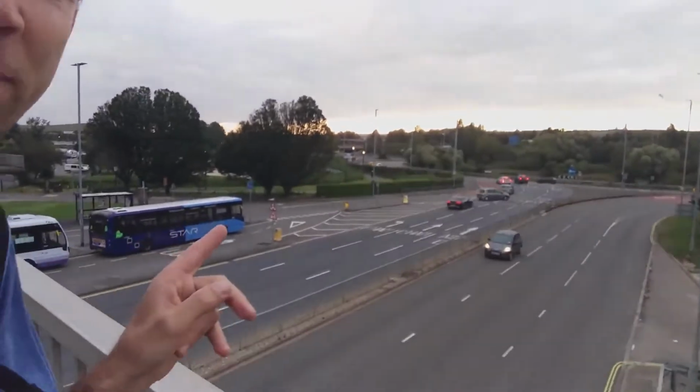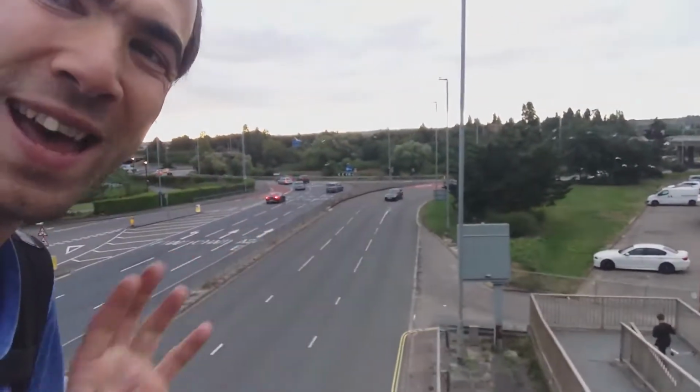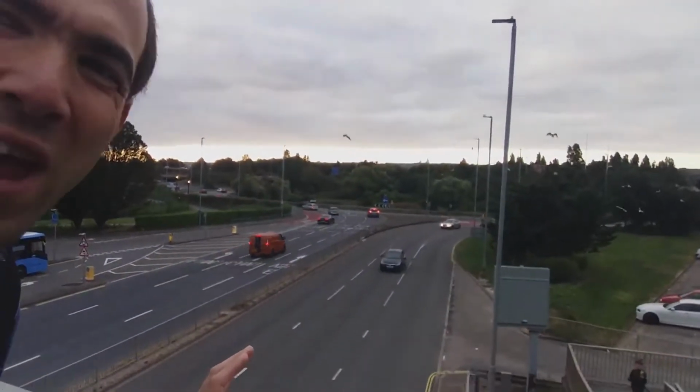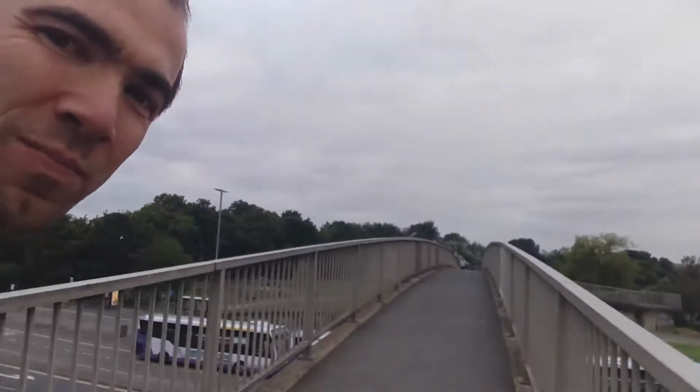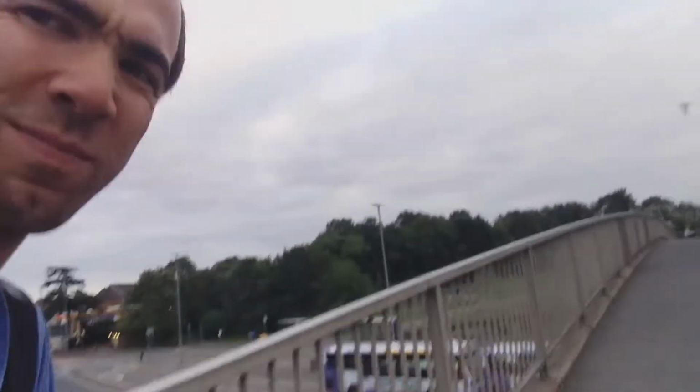And that is the roundabout that you can see there. It's a better view of it from here. No, still not very obvious unless you look really hard. Let's carry on. Get to the other side.